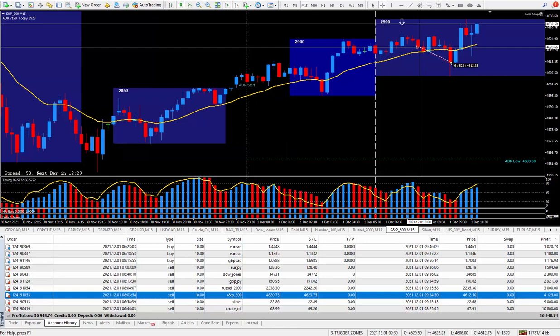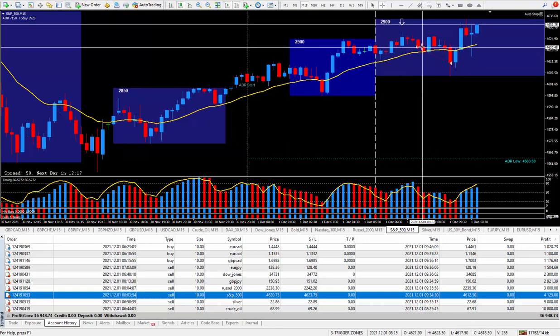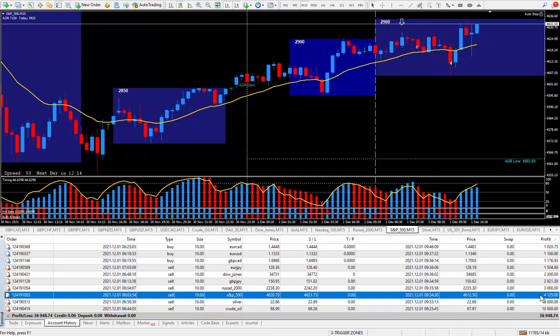Looks like about 82 times pays $5 a pip. 82 times 5, that would be about right. 8 times 5 is 40. What did I say? 82 ticks paid out $4,125.